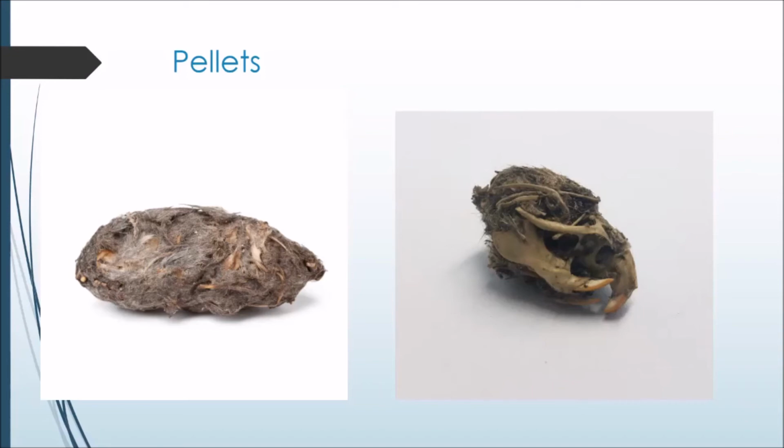Most owl dietary assessments have been done through pellet analysis, which means that soft-bodied insects, things like caterpillars, maggots, worms, they don't really show up very well in pellets. And so they've probably been underrepresented in studies of owl diets.